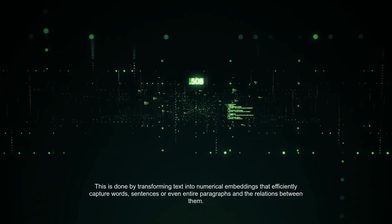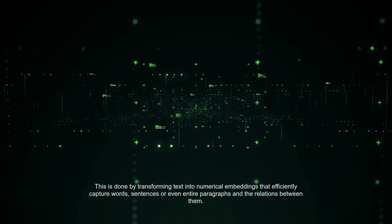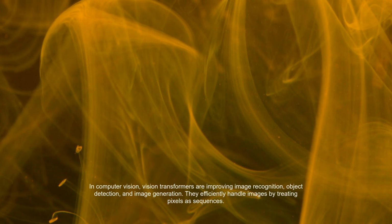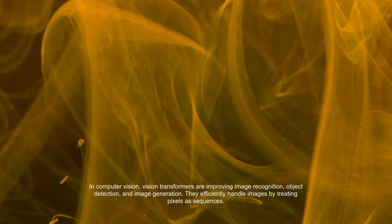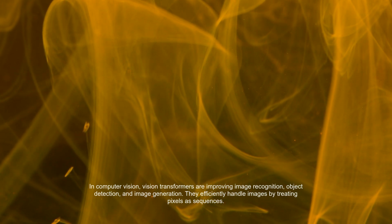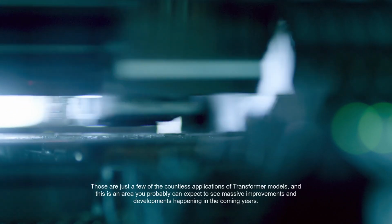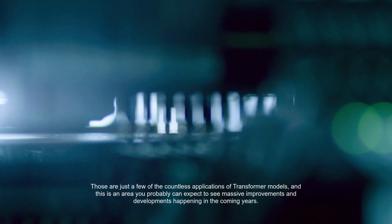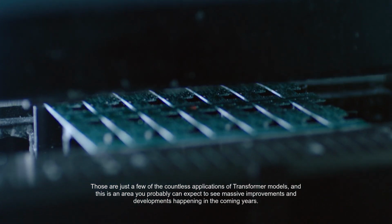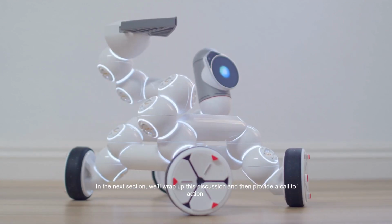This is done by transforming text into numerical embeddings that efficiently capture words, sentences, or even entire paragraphs and the relations between them. In computer vision, vision transformers are improving image recognition, object detection, and image generation. They efficiently handle images by treating pixels as sequences. Those are just a few of the countless applications of transformer models, and this is an area where you can probably expect to see massive improvements and developments happening in the coming years. In the next section, we'll wrap up this discussion and then provide a call to action.